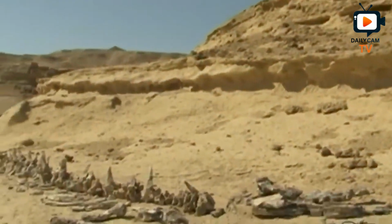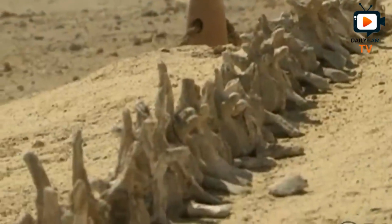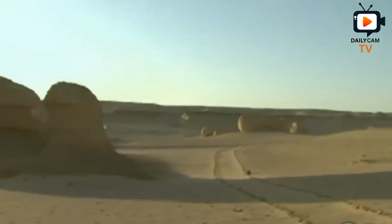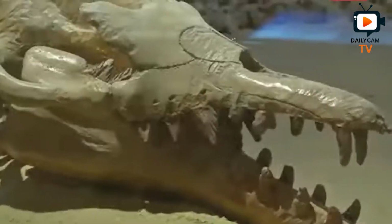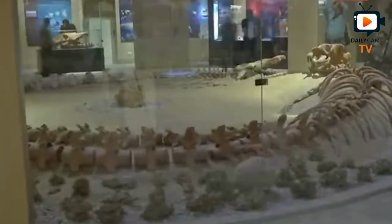The last thing that you would expect to find in the middle of the scorching Egyptian Sahara is the skeleton of a whale, but here there are hundreds of them. Wadi al-Hitan, or Whale Valley, contains the highest concentration of Basilosaurus fossils in the world, perfectly preserved in the sandstone. But these aren't your typical whales. These creatures represent one of the most significant stages of evolution because they had hind legs with toes.